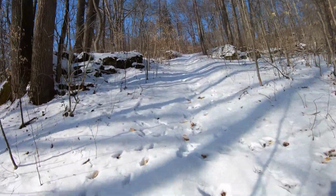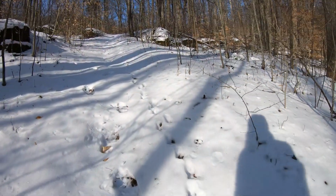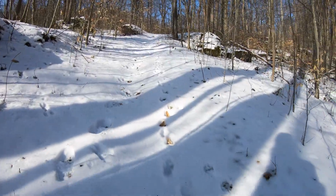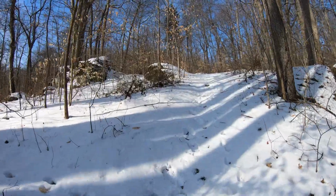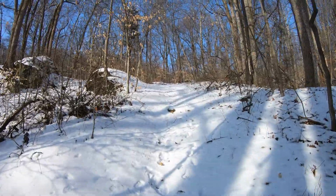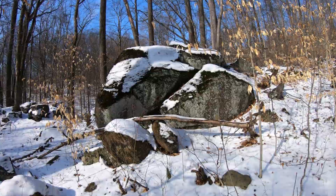Whenever I'm hiking in the snow, I'm always looking at these animal prints, trying to figure out what it was. This might be hard coming down. We'll be okay. We want to get a workout.